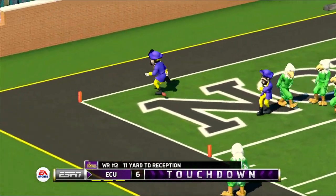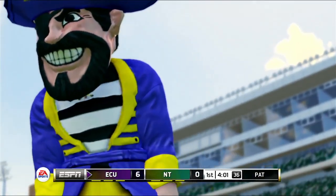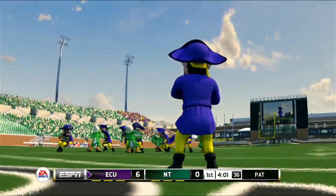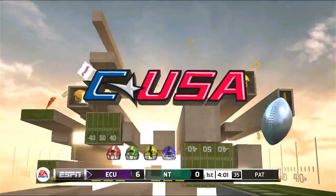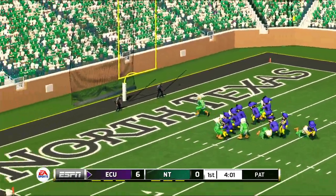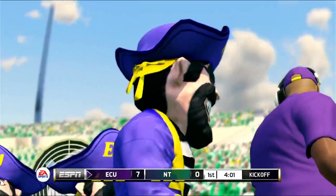Zips it to his receiver. Touchdown. You've got to give each of these guys credit for getting in sync, really fighting to create that touchdown. And he hits the PAT. An 8-play, 75-yard drive. And the result, 7 points.